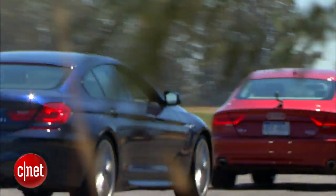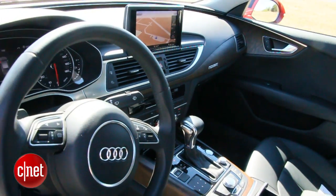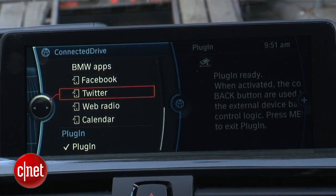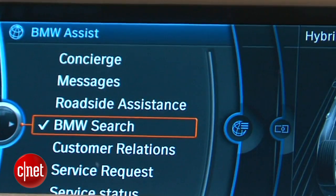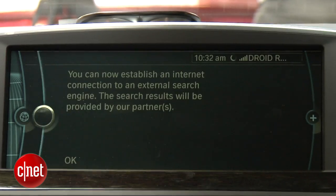Let's compare the cabin tech. First off, neither car has a touchscreen. That's apparently a German thing. No greasy fingerprints. BMW has an app to put Facebook, Twitter, and web radio on the main screen, but it's iPhone only after almost 2 years on the market. The navigation rig can access live Google search via a built-in 3G connection.